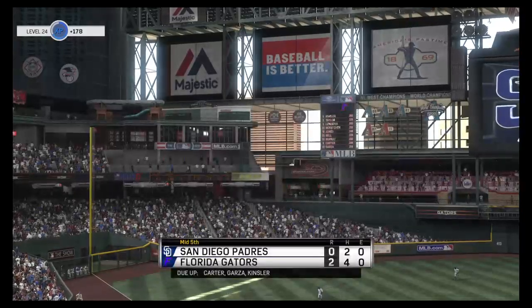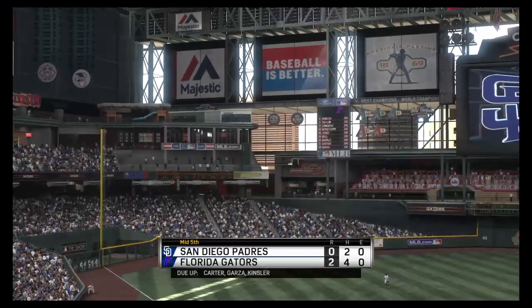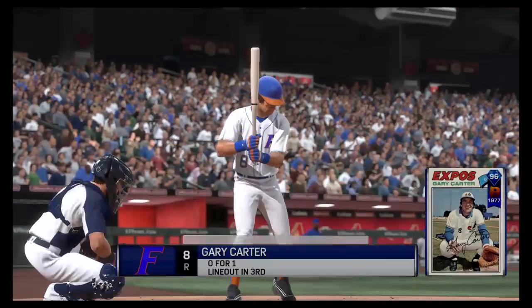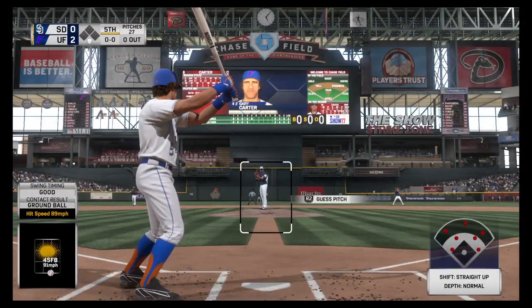So no runs, no hits, no errors, and no one left. Home half of the fifth coming up. Florida leads it 2-0. Stepping into the box, Gary Carter. 0 for 1 for him here in this one. Catcher, Gary Carter.